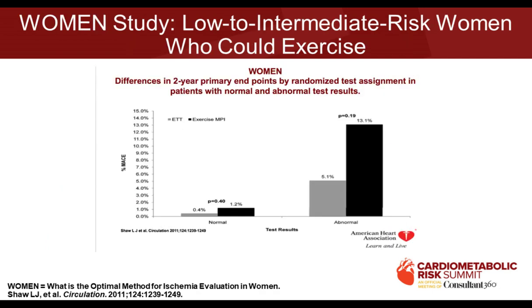And one of the most difficult things that we see is the assessment of women who present with somewhat atypical symptoms. For a long time, the mantra was stress testing is inaccurate in women, that because of estrogen, it mimics digoxin and can cause a false positive test. And women have poor functional capacity, so there's less of a likelihood of getting a diagnostic test. But this is the WOMEN study, looking at low to intermediate risk patients who can exercise.